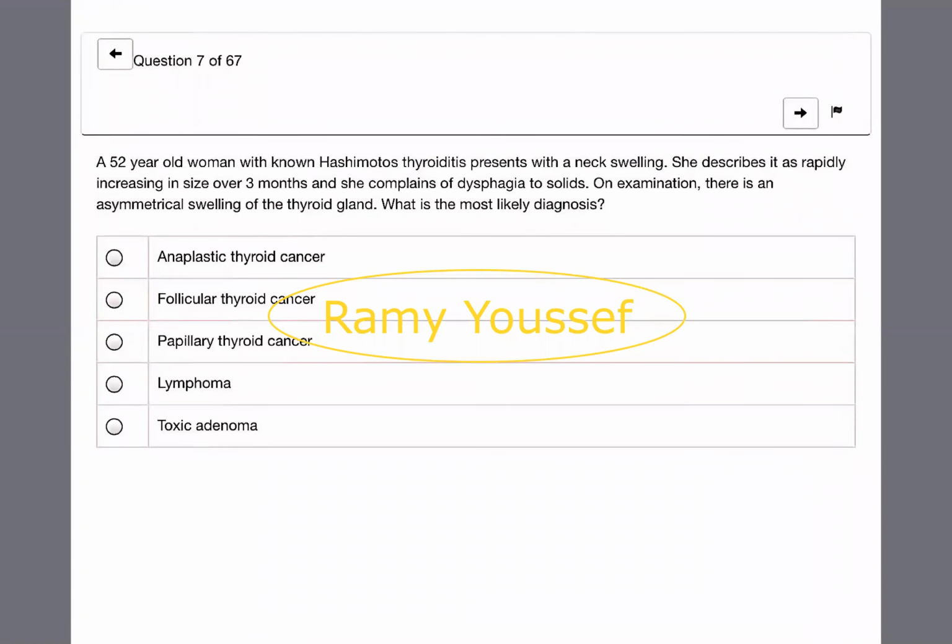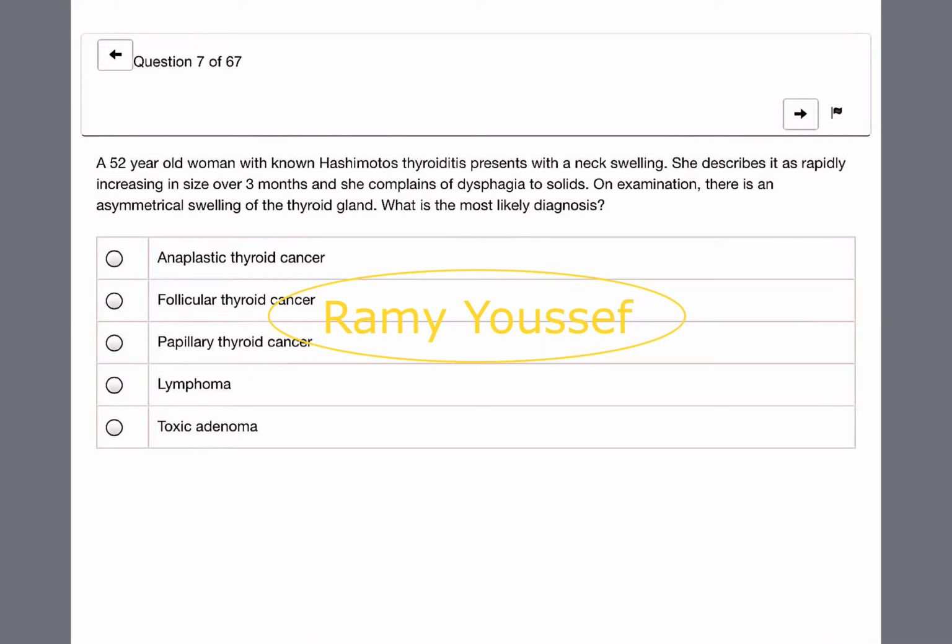A 52-year-old woman with Hashimoto's thyroiditis presents with neck swelling. She describes it as rapidly increasing in size over 3 months, and she complains of dysphagia to solids. On examination, there is an asymmetrical swelling of the thyroid gland. What's the most likely diagnosis? Anaplastic thyroid cancer, follicular thyroid cancer, papillary thyroid cancer, lymphoma, or toxic adenoma. Lymphoma. She has a history of Hashimoto thyroiditis, so most likely lymphoma.